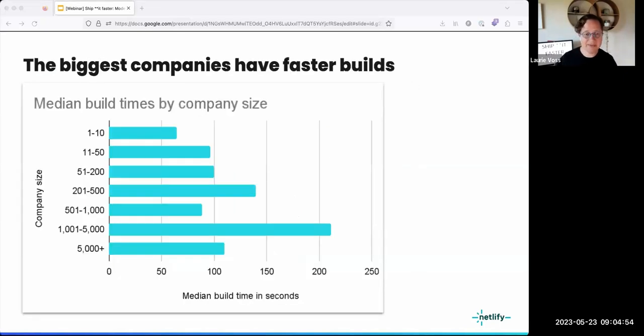Why might that be? We'll dig further into that question a bit later, but one possibility is that the very largest companies are going for more dynamic sites. Dynamic sites build fewer pages up front. Whatever the reason, it means that the very biggest companies are on average building quite a lot faster than companies smaller than they are, which is what this chart shows. The really big fish have figured something out. So let's figure out what that is.